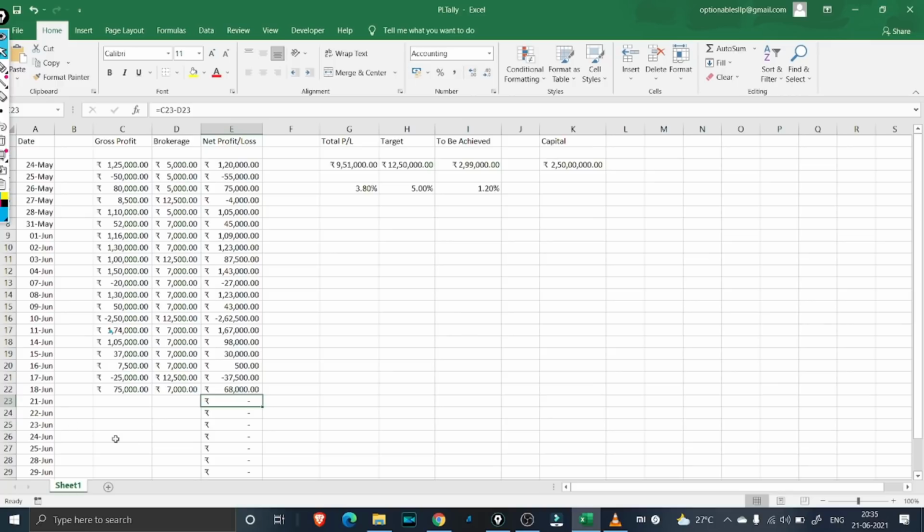So today we made a profit of around 81,000 and we will first start off with filling the Excel sheet, and I'll keep 7,000 as brokerage. So you can see that we are now more or less nearing our target of 5%.